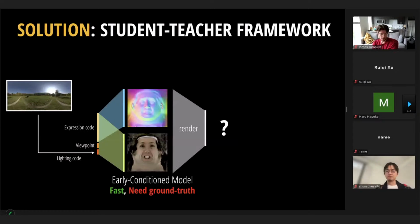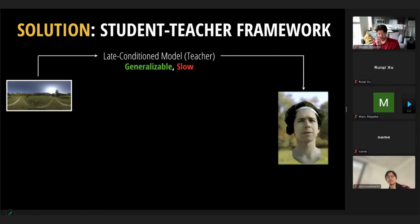So here's our solution. We call it a student-teacher framework. The idea is the following. As I mentioned earlier, this early condition model representing natural illumination as a whole is fast to render, but it needs a ground truth. It didn't generalize if you train with just light stage data. On the other hand, the late condition model, as a teacher, generalizes really well, but its inference time is very slow to render.